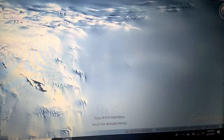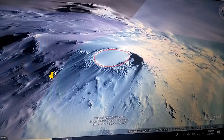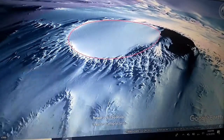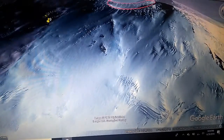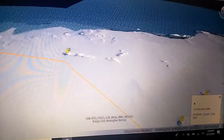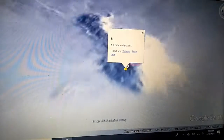Now, there's yet another crater, another volcano. I keep clicking the little tabs off. I took note. Most all these, the smallest was 0.9 and the largest is 5 miles across, and that's the crater. The volcanic crater itself is 5 miles.